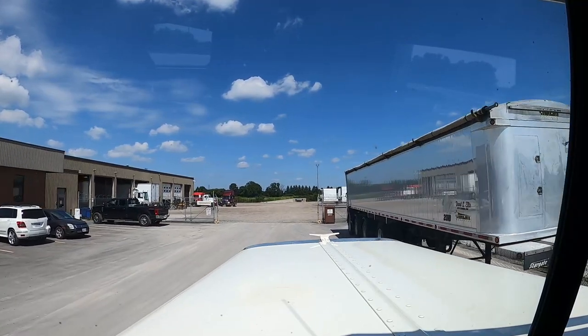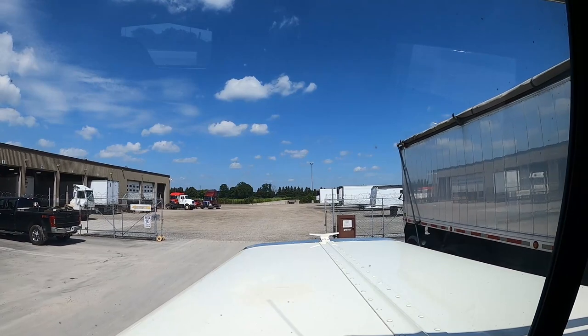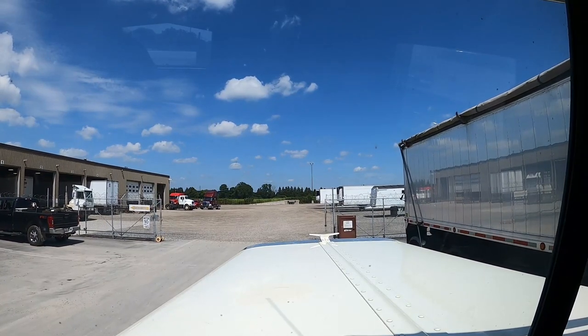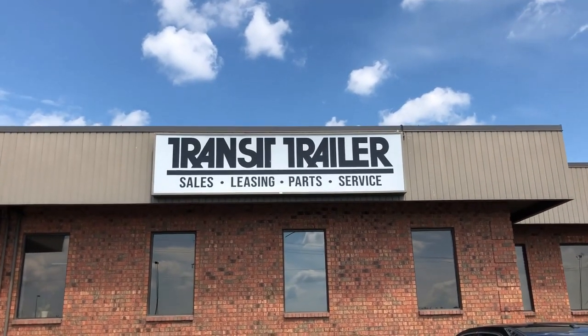Paperwork dealt with, and then we'll do a little tour of the yard. See what else I got here brand new. Pretty sure we can see our trailers right there in front of me. Oh boy, I am excited.